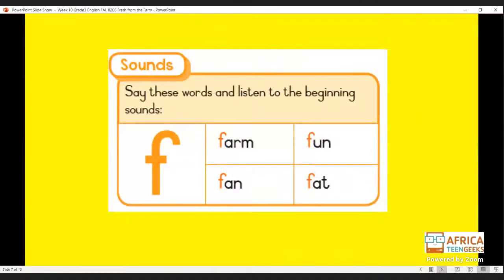So now we are going to practice some sounds. The same sound for fun. So remember, when you go f, it's like you're blowing air through the front of your teeth and through your lips. You're just going like you're going to blow out candles. Okay, so let's say the following words.